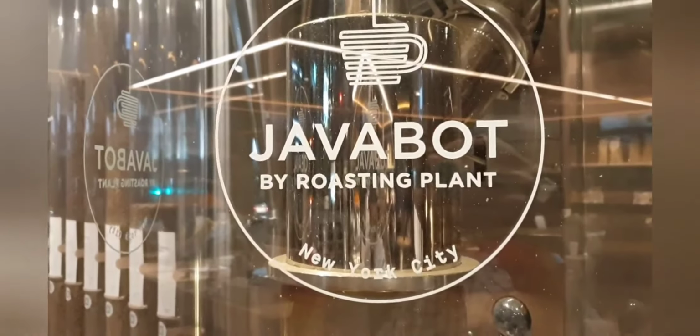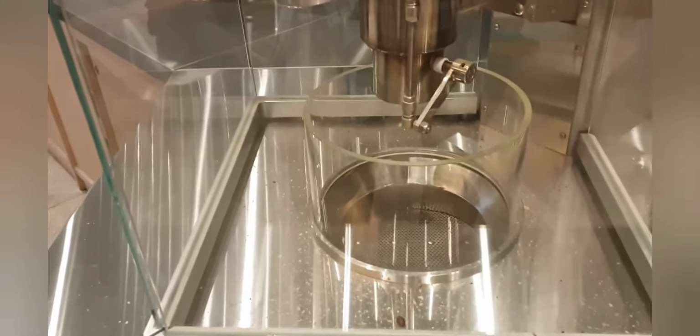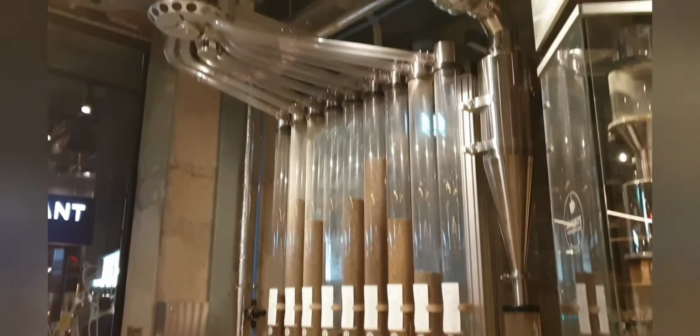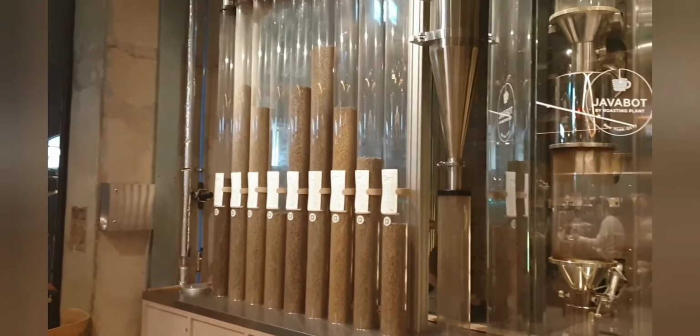Again, another great place to sit back, have your coffee and watch the world go by. But please do take into account it's extremely busy first thing in the morning and also at lunchtime periods as well.